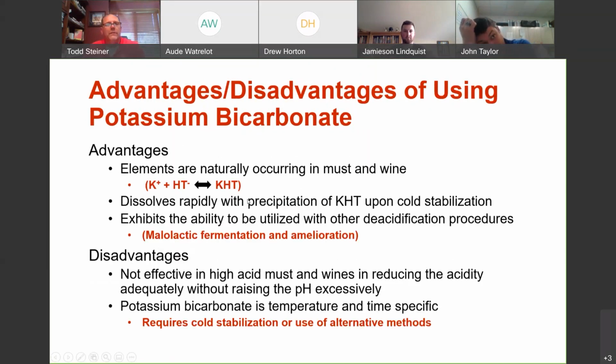Some of the advantages and disadvantages of using potassium bicarbonate. Advantages we see: well, they're naturally occurring in wine. So we have potassium ions, bitartrate anion, and they can form potassium bitartrate upon cold stabilization techniques. So that's pretty efficient. And we can utilize potassium bicarbonate with other deacidification procedures like a malic acid reducing yeast strain, malolactic fermentation, amelioration. There are different options there that we can utilize.